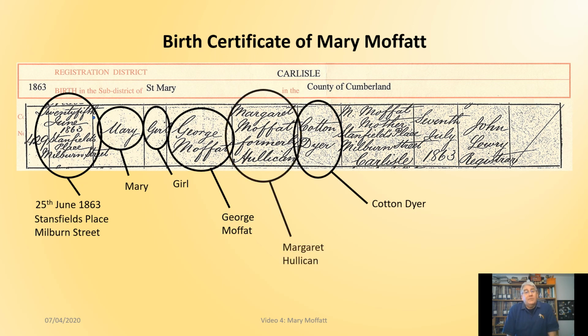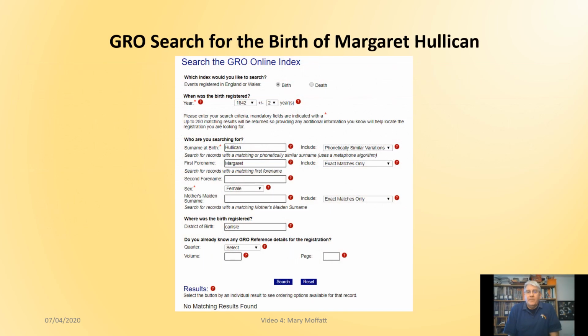This is the same street as George and Margaret's other children, and there are no other cotton dyers with the name George Moffett. So there are reasons to think that this might actually be the Mary recorded in the census. However, there seems to be no obvious reason why Margaret's maiden name should be different, as there are no records of a Margaret Hulliken in earlier censuses.